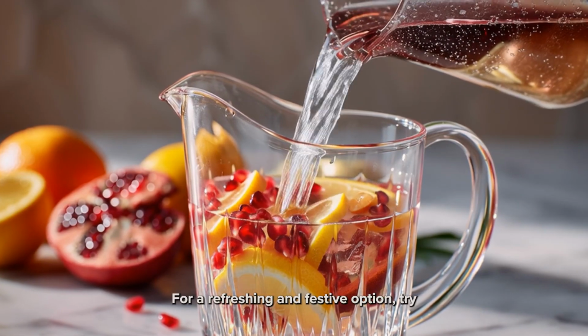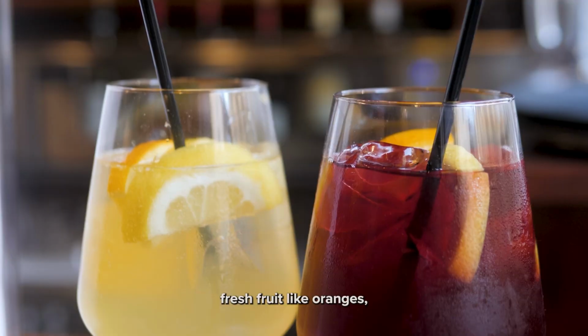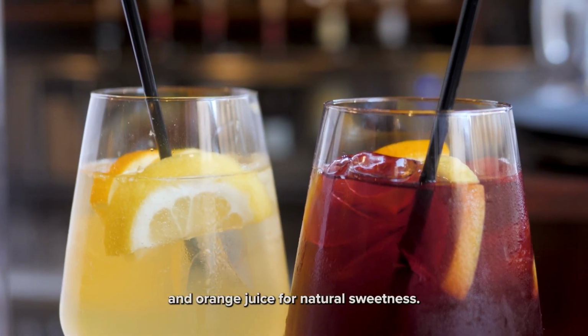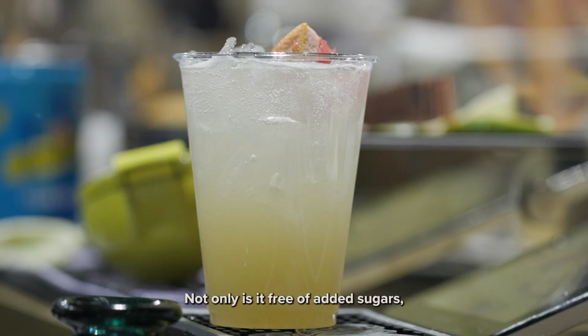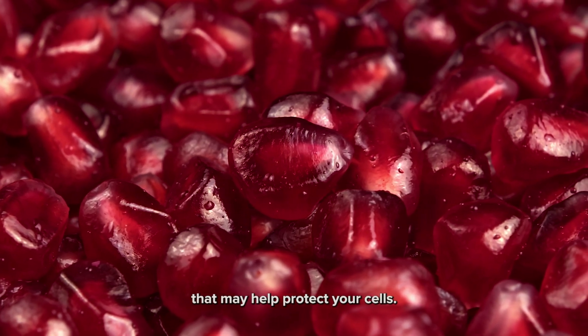For a refreshing and festive option, try this no-added sugar sangria mocktail. This drink features fresh fruit like oranges, apples, and lemons combined with pomegranate and orange juice for natural sweetness. It's then topped off with sparkling water for a fizzy finish. Not only is it free of added sugars, but pomegranate juice could provide antioxidants that may help protect your cells.